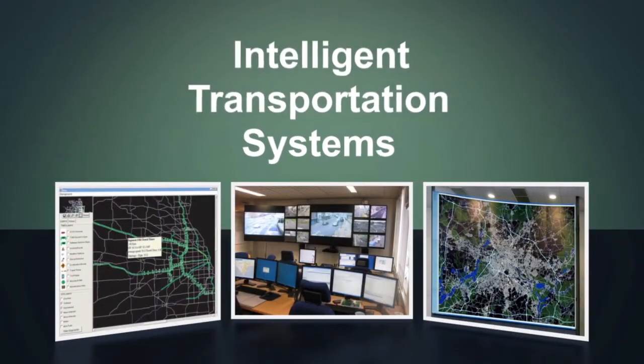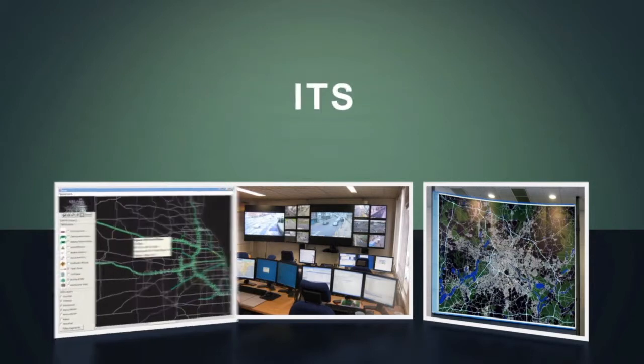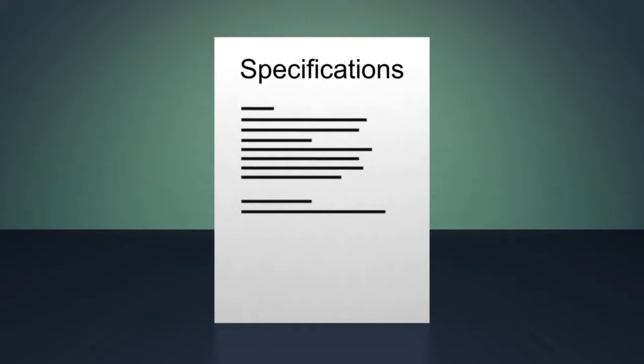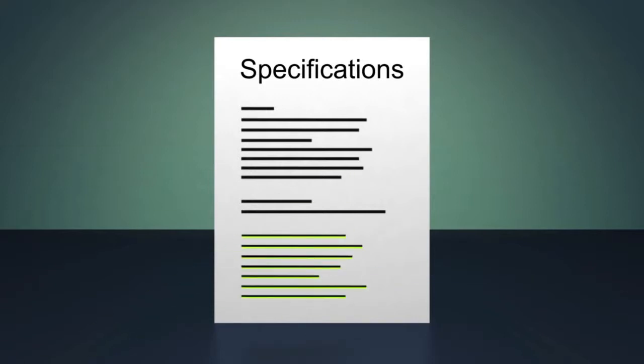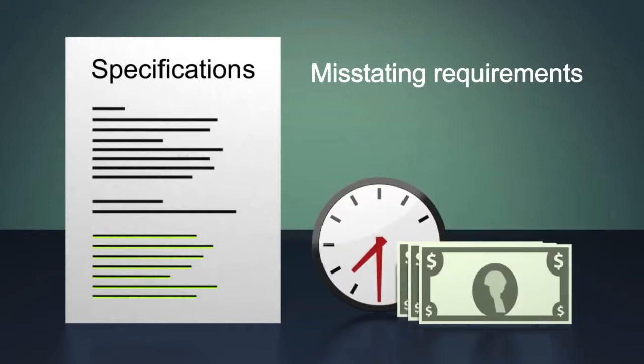What is your agency's approach to the purchase of traffic technologies and intelligent transportation systems, known as ITS? If your agency plans to borrow specifications from developers and others and then add extra features, your agency will risk misstating the ITS and traffic technology requirements. This often results in lost time and money, and even worse, a system that fails to meet agency needs.